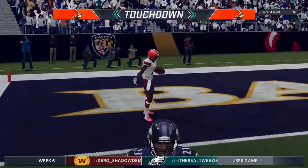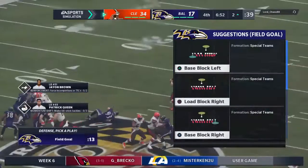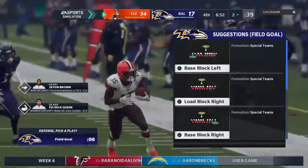Touchdown, Cleveland. Yep. Paris Campbell. His third touchdown of the game. His eighth on the year. And the Browns add six to their lead. They were still throwing with a comfortable lead here late. And now that lead is even more comfortable.